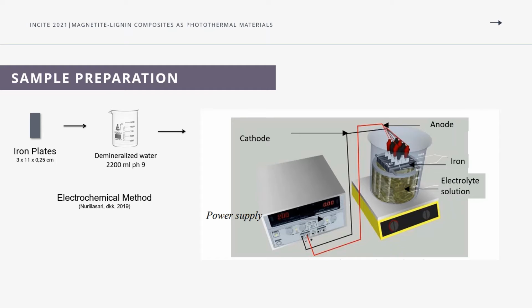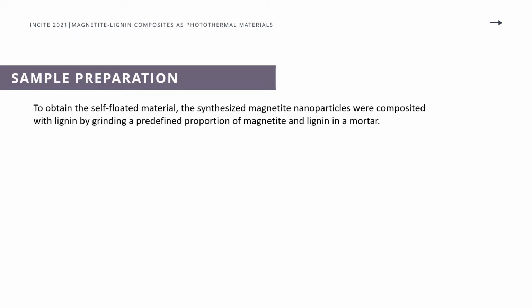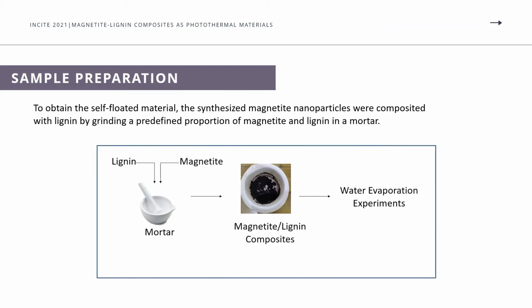Then the electrodes were installed in an alternating monopolar configuration, and each electrode was individually connected to the positive and negative terminal of the DC power supply. To obtain the self-floated material, the synthesized magnetite nanoparticles were composited with lignin by grinding a predefined proportion of magnetite and lignin in a mortar.